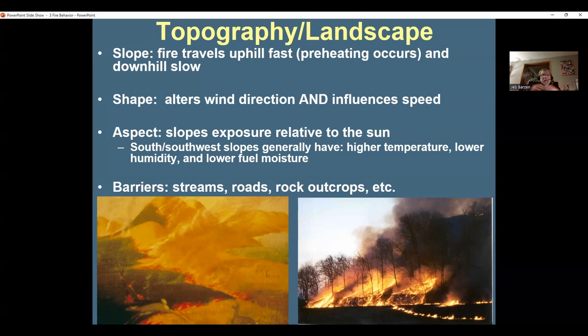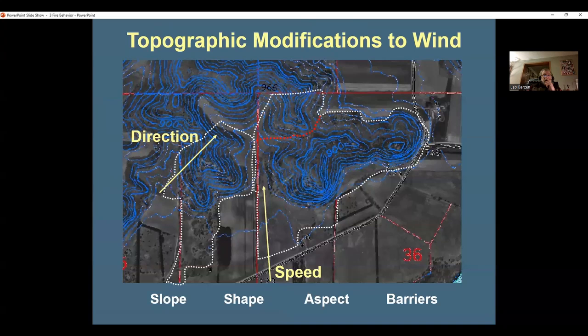And aspect, the slope's exposure to the sun, generally dries out areas. They're warmer, they're drier. So south and southwest slopes generally are warmer and drier than our east slopes and north slopes. Barriers such as streams and roads and rock outcrops can also influence fire behavior. So let me give you a couple examples of that.